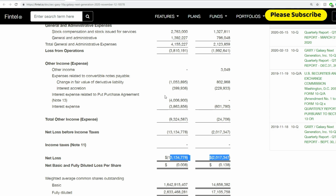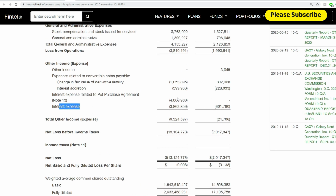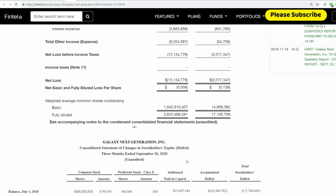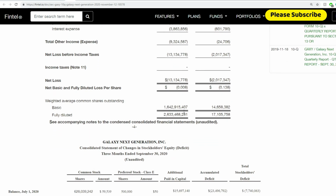You get to see that there are massive expenses throughout. Interest expense related to put purchase agreements alone was around $8 million. Then you've got expenses related to convertible notes payable, around 1 million there. Interest accretion is around 400,000, and your net loss before income taxes is around $13.13 million compared to $2 million. Hopefully that doesn't continue, because some of them were related to stock prices, for the put purchase agreements and their interest, but still, things aren't looking that good.